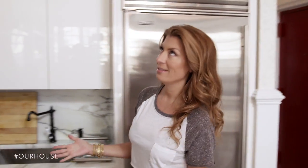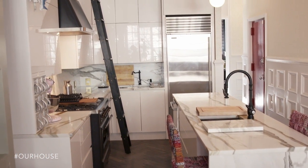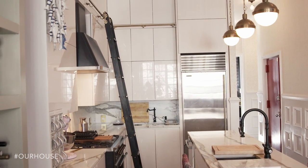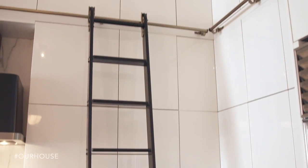So this is where all the action happens. This is my kitchen. It's not huge, but I've used the space vertically. The cabinets go all the way to the top of the ceiling, which is like 11 feet. And I brought in a big ladder where I can get at all that seasonal storage all the time.